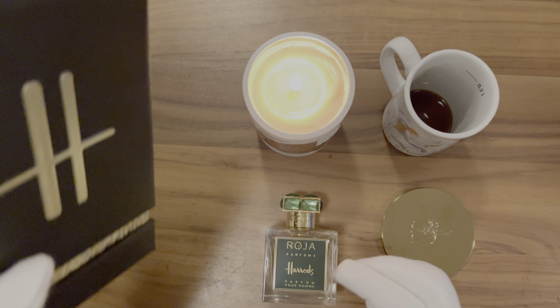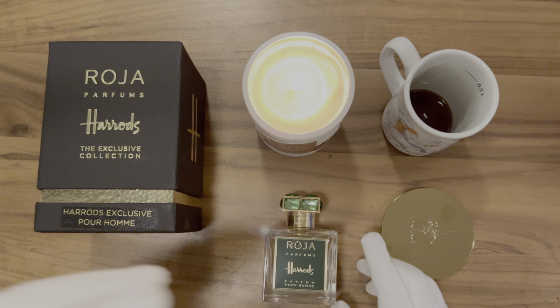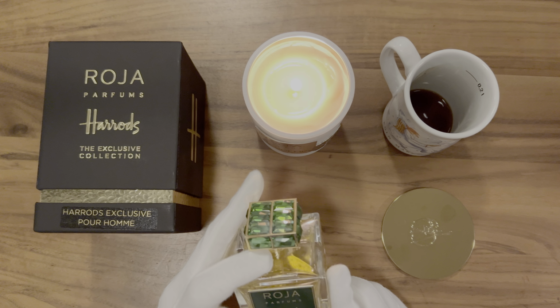Now I will keep this one brief because, as you know, it is very standard Roja packaging with one difference, and that is that the lining inside is actually white. And that's pretty much it, because this one, as you know, is a Harrods exclusive. Now, when it comes to the fragrance itself, it is a 2019 release. It is a spicy, citrus, woody, fresh green scent. And this one is quite a lovely creation, if you ask me.